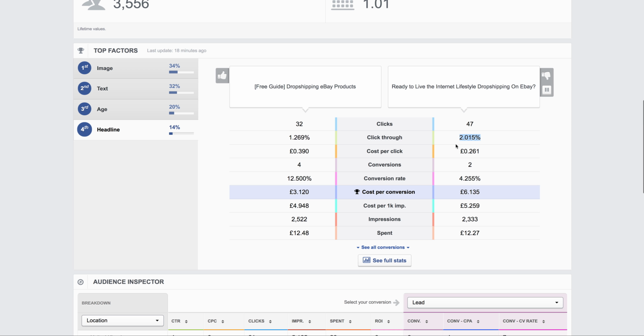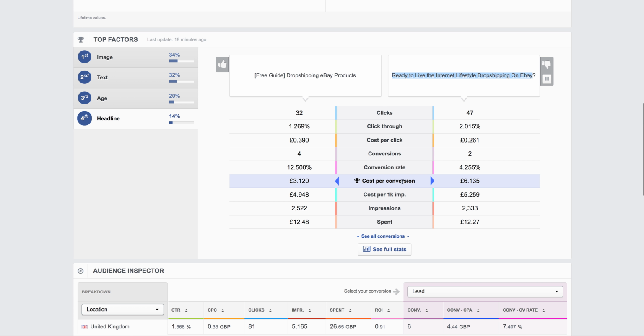Click-through rate's greater on this. The cost per click's less than this. So this would give you the impression that this would be a better headline. The conversion rate's about 2.5 times less, 3 times. The cost per conversion is about half. But why could that be? Not enough data, certainly not right now. I do know from past campaigns we've run several of these that this was the better performing one than this one. So I will be taking that out.